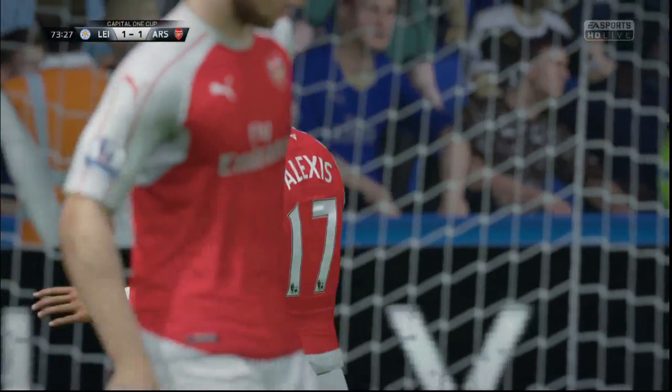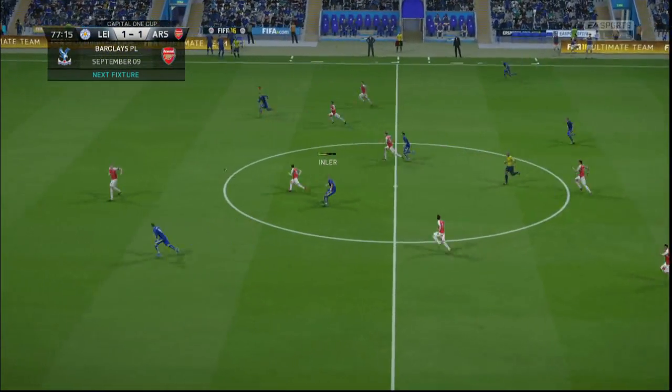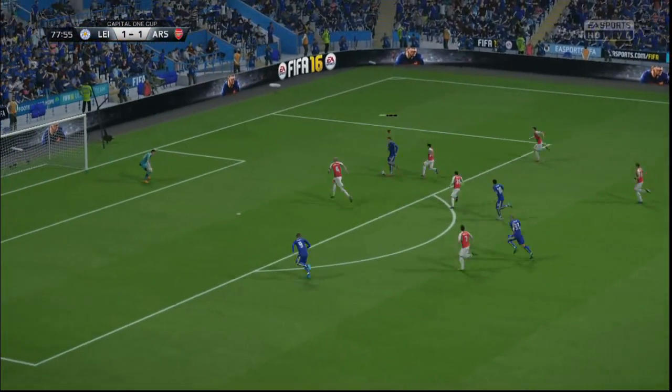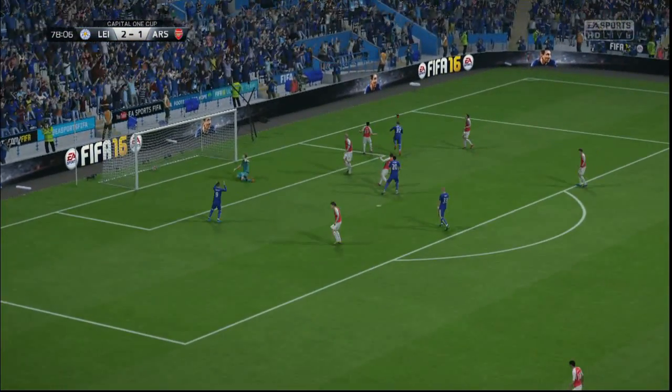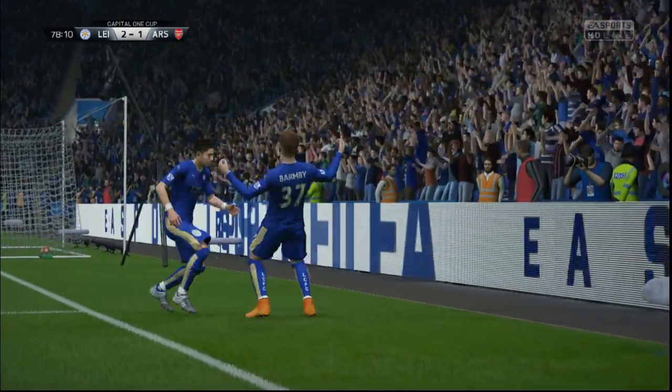Gok and Inler storming down the middle, playing it in through to Jack Barmby. Can he get us the lead? Mertesacker won't catch him. Jack Barmby in off the bench onto this game, and Jack Barmby gives us the 2-1 lead. 78 minutes in, sorry, only 12 minutes of regular time to play.